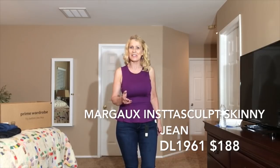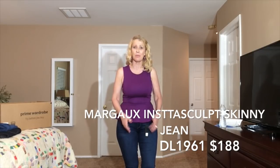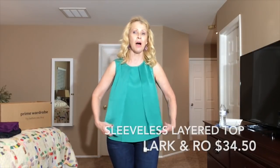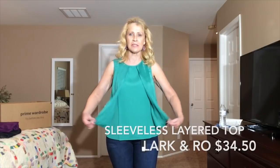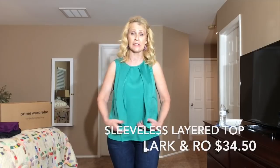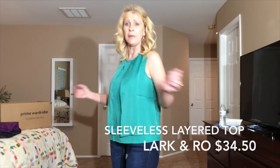That's one of the fabulous things about this service: I can try brands I've never tried before. All right, this is the Larkin Roe. They call it a palm green, but this is the detail. This top is $34.50. I don't know what I think about this. Let me show it to you.